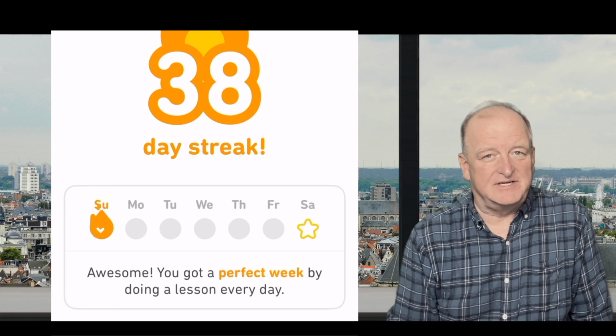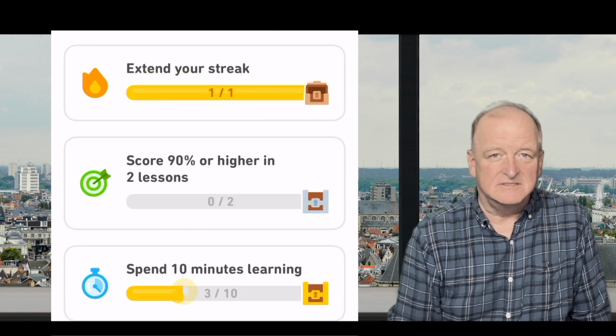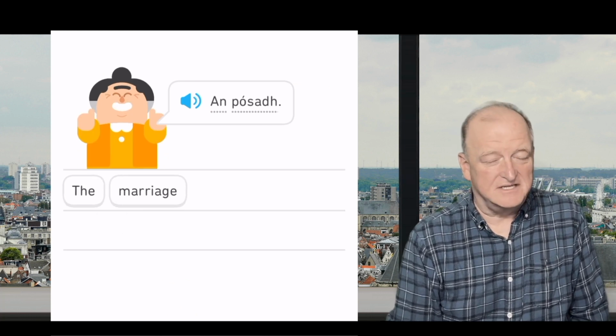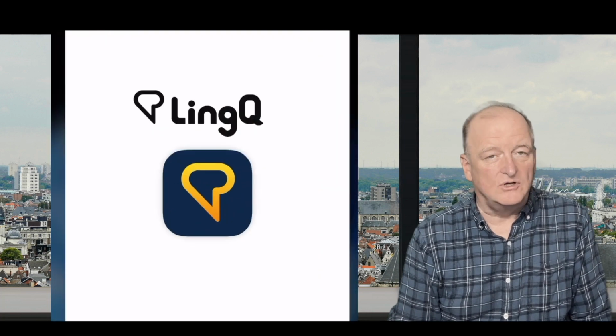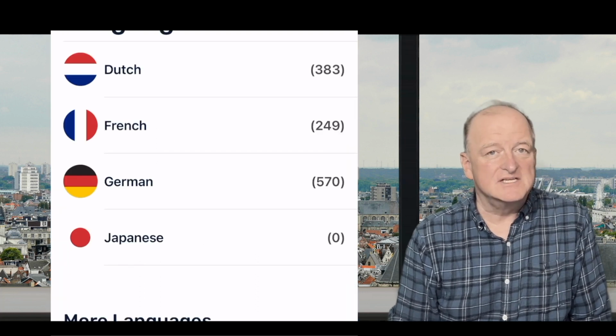Number 1, Duolingo. Yes, I've had my reservations about it in the past, but now that I'm using it to learn Irish, I think it's good. Not perfect, but it will give you your daily dose. I've recently discovered a language learning app called LingQ. I think it's really good.